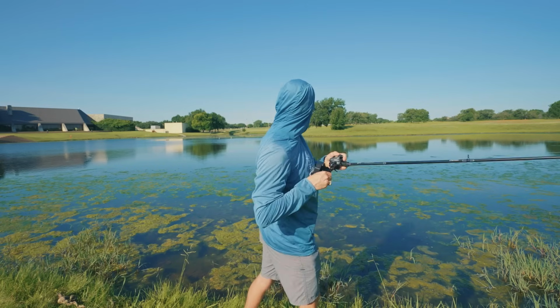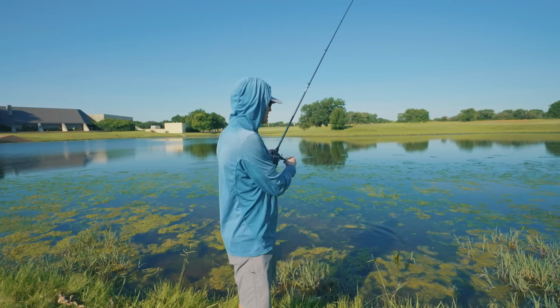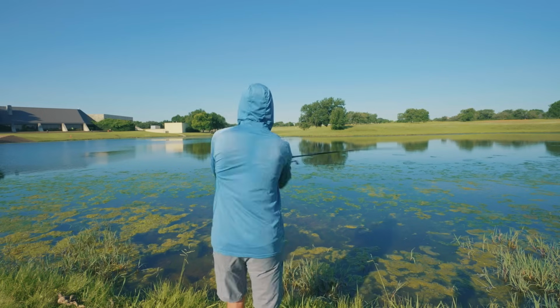Oh, there's one. There's one. Just gave him the old, well, I was gonna say the old lean hook set, and that's all you need. Well, that fish needed a little more. He was teeny tiny anyways, but maybe he's got a friend.